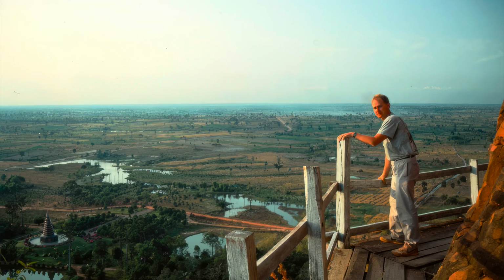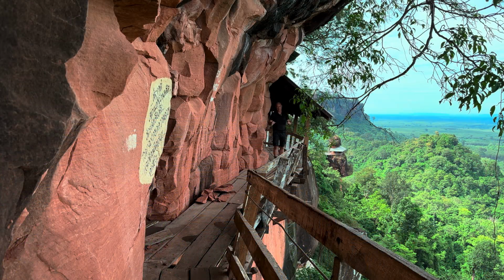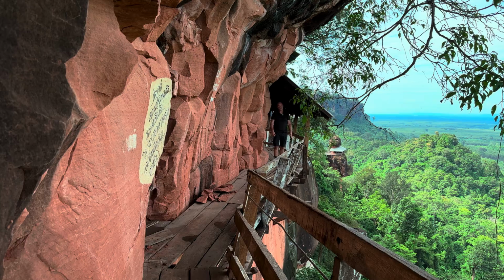Other memories I've got is that it took us a while to find our way back down again. I can remember it was getting dark and we were riding along these dirt tracks, and we had to keep stopping and asking the way. So I've just got these memories of riding the motorbike with the headlights on and seeing nothing but dust in front of the headlights. But still to this day, my favourite place in Thailand.